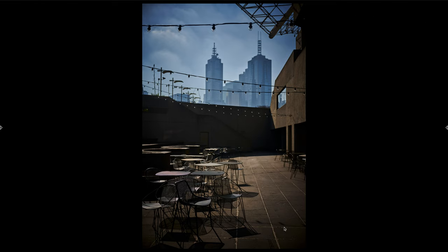Finding the verticals, making the horizontals, making sure the shadows are not cut off. And even the decision to have this area up here. This is deliberate. This was part of cutting into the frame and just showing the layers and the depth.